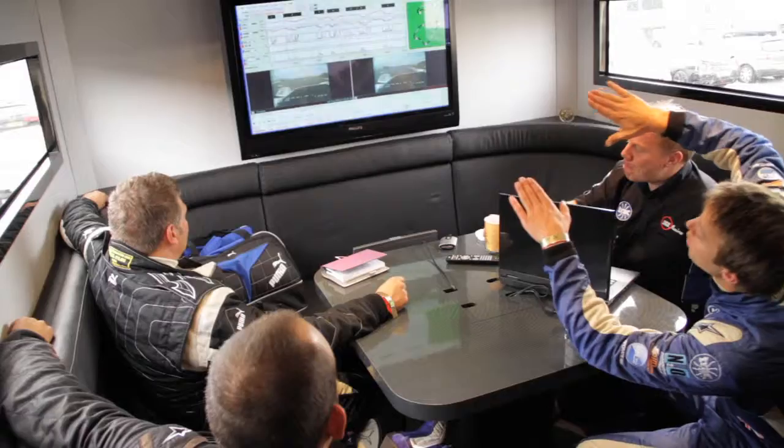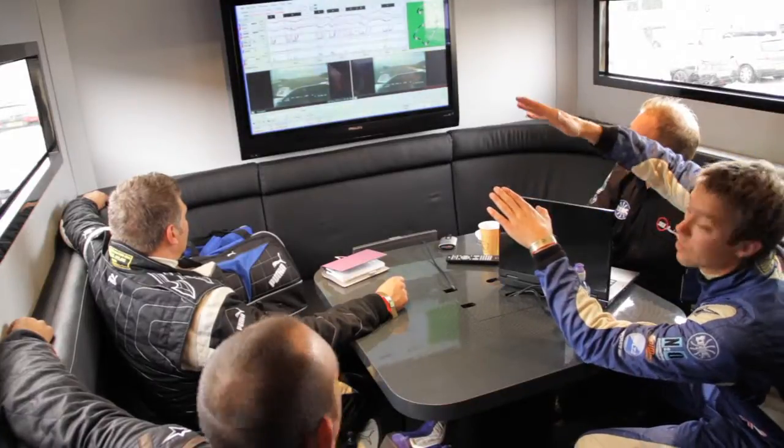Whether you are a beginner or a seasoned radical racer, 360 Racing can help you with your driver development. All of the team's cars have stack telemetry systems installed, and the team's data engineers can help you analyse the data and make sense of it.